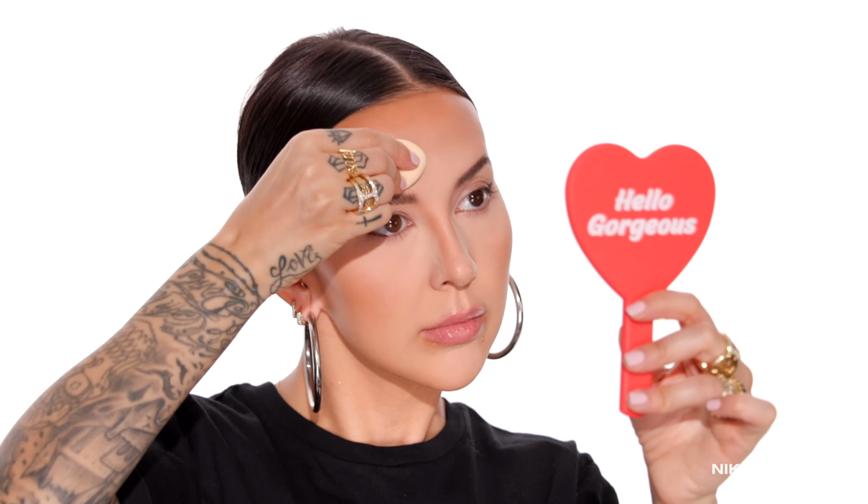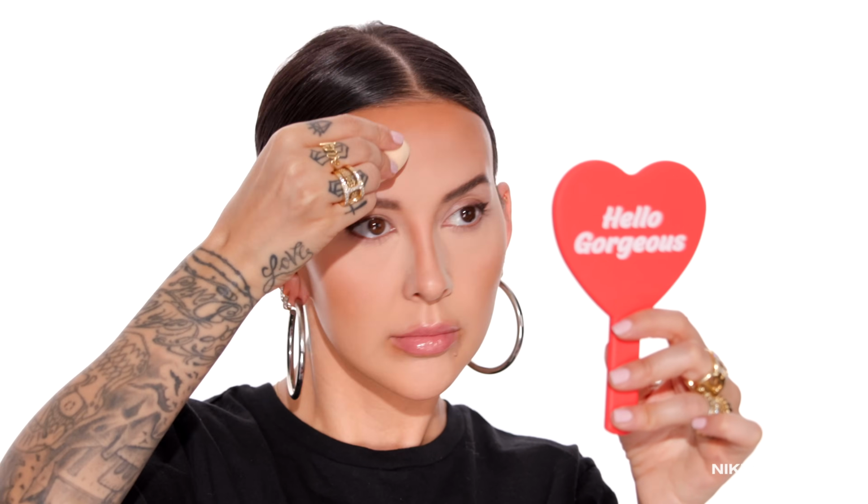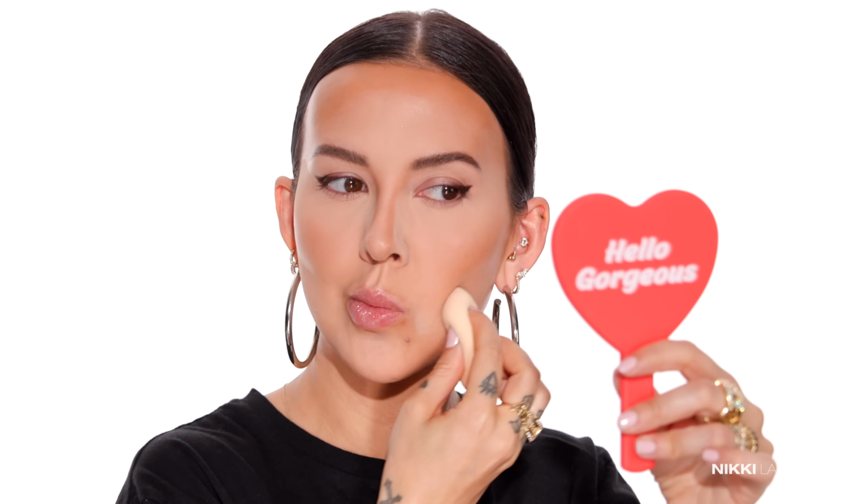And I'm going to leave the rest of this bare, and I'm gonna set it with a different powder in a second. And then to bring out my cheekbones even more, even though we did contour with that darker concealer, I'm gonna bake lightly underneath my cheekbones to really bring out that contour.